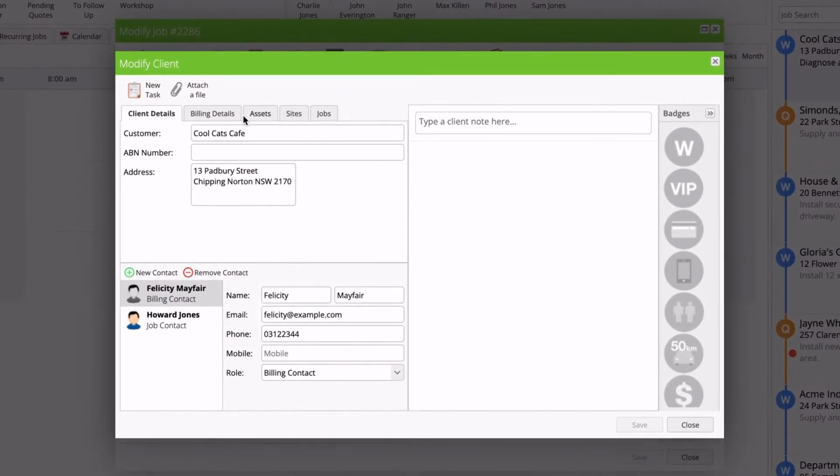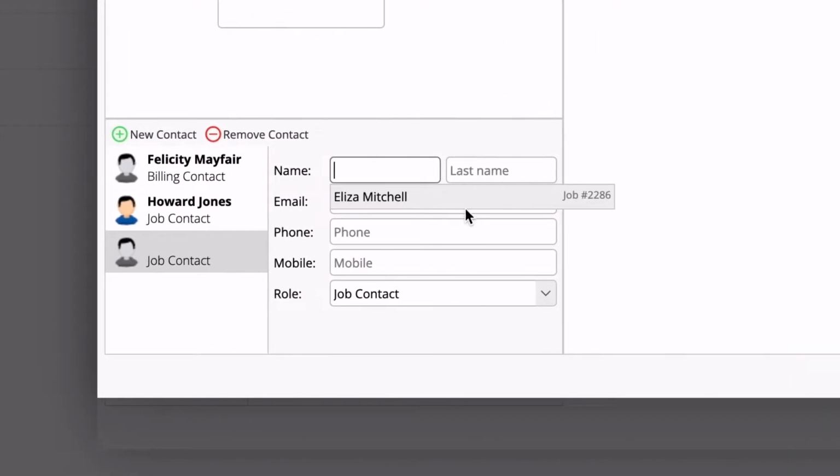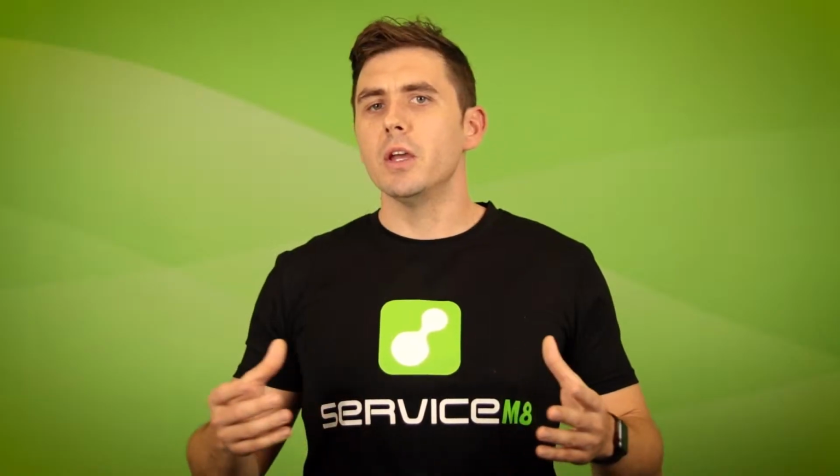So we open the client and we click Add Contact. When you do, you'll see suggestions of unique contacts that were used on previous jobs. So we can simply click that new contact and it will autofill the details, making it really quick to save a new contact to a client so they're available for future jobs.